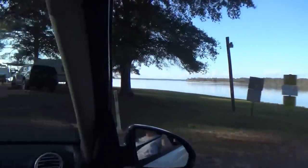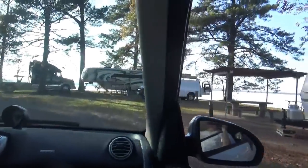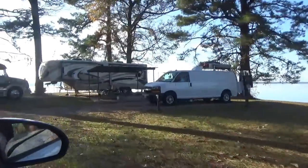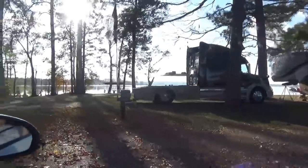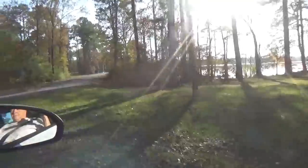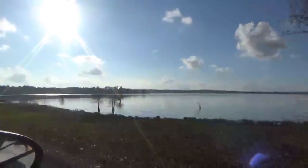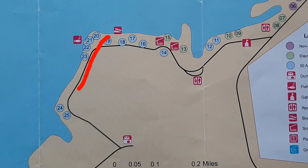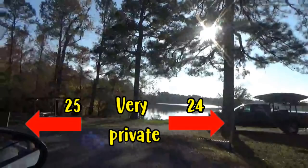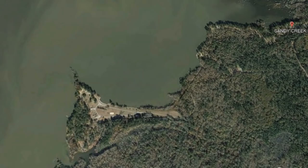And then they got a little pull-through road here for campsites 20, 21, 22, and 23. And there we are at 22. Nobody's in 23. Yeah, I got one site up here. It's actually 2 sites, 24 and 25, coming up here that are flush against the lake. It's pretty cool, but we are too big for that. And then you got quite a bit of a drive to get all the way to the back.